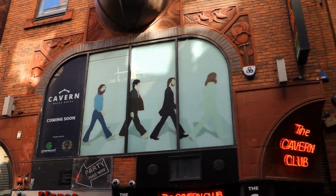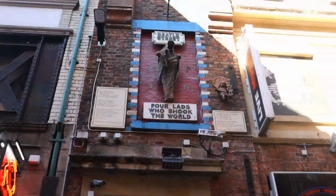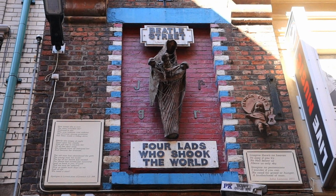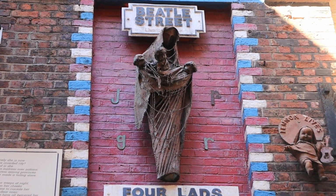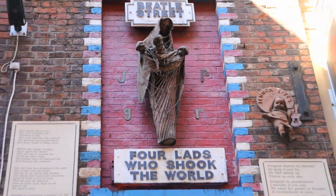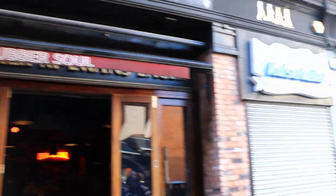That's Abbey Road. That's the wrong era. But anyway, it's in there. Probably the scariest Beatles statue. All of these are references. This is Rubber Soul. Love it.